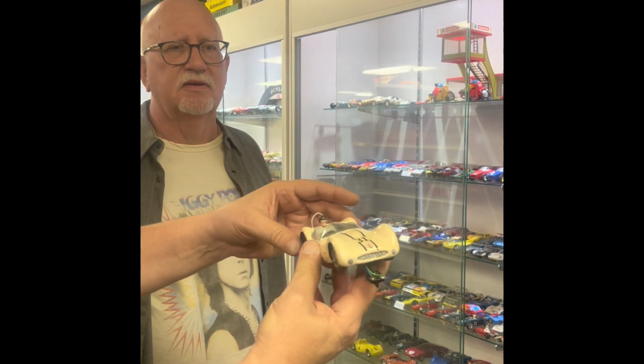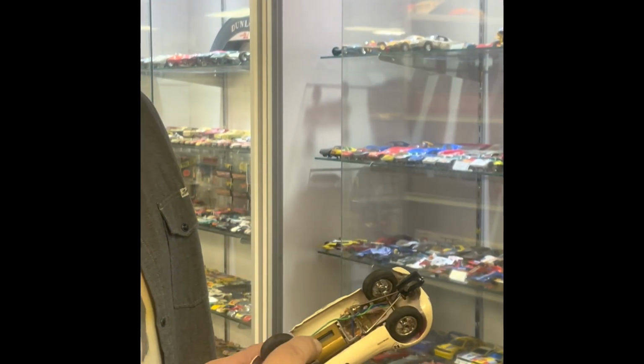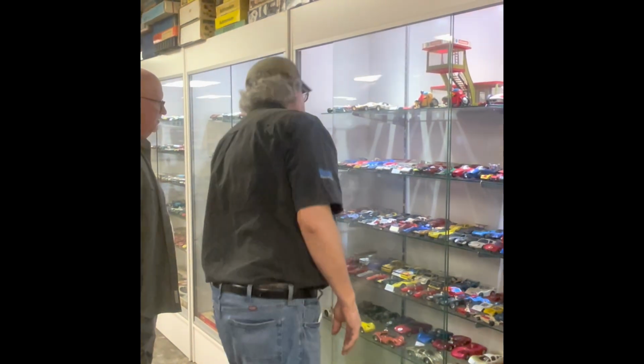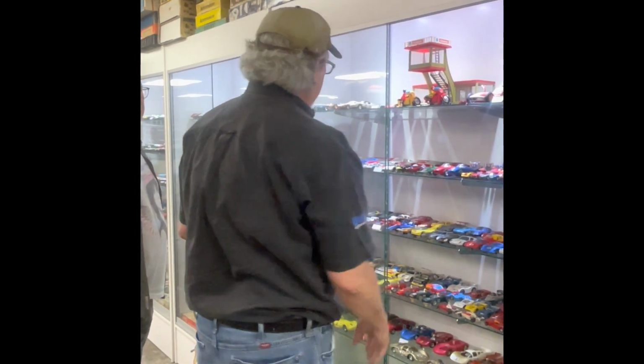Yep. This is a vacuum form body, and you had to make the chassis yourself. There's the Rusty kit motor. Oh, the wire wheels. Yeah. They were wonderful. Everyone loved them. They go for pretty big bucks now. Yeah, they can go upwards of $400 for a pair.